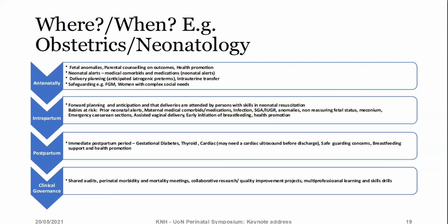Then any emergency sections, assisted vaginal deliveries that could potentially go wrong, we need to involve the neonatal team. Early initiation of breastfeeding, and again, health promotion. Then in the immediate postpartum period, there are many things we can do.